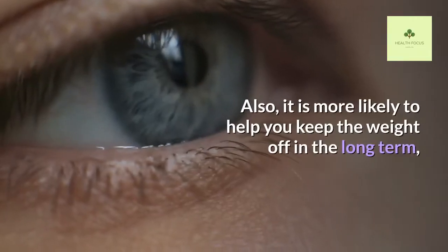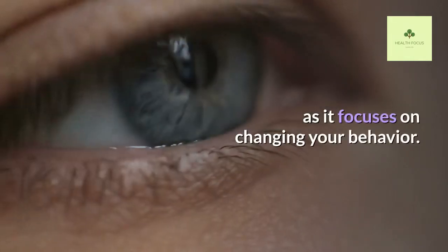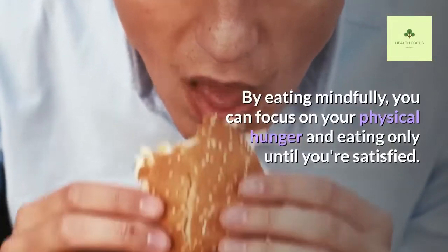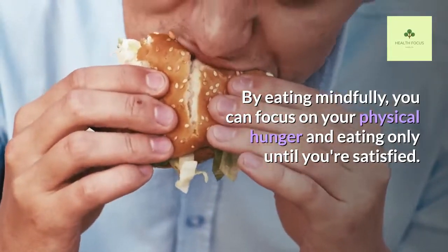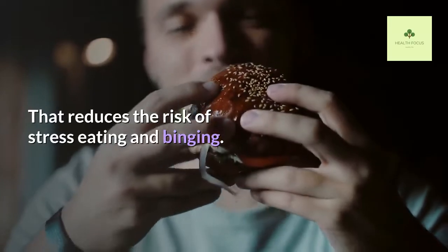Also, it is more likely to help you keep the weight off in the long term, as it focuses on changing your behavior. By eating mindfully, you can focus on your physical hunger and eating only until you're satisfied. That reduces the risk of stress eating and binging.